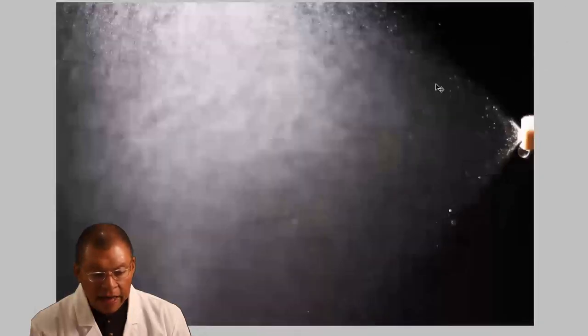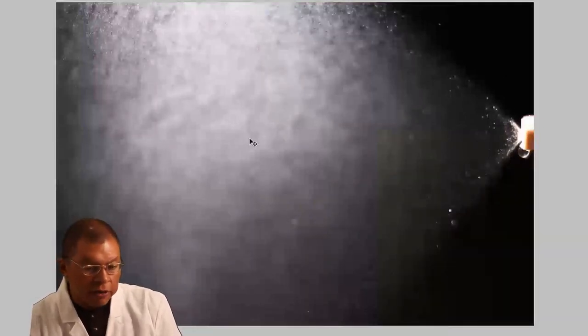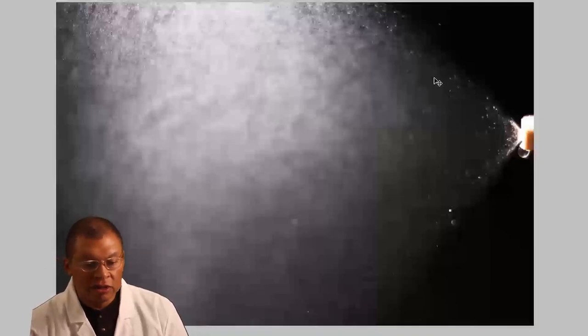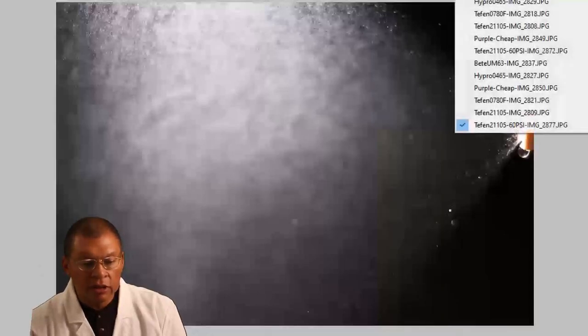But man, this is not bad at all. You're still producing a lot of droplets less than 50 microns. So this is not bad. I am impressed that even at a pressure of 60 PSI, you're okay. This nozzle will perform much better than the one that was sold by that vendor as a high pressure aeroponic nozzle. Now let's compare the droplet sizes in here to human hair. So let's go here.